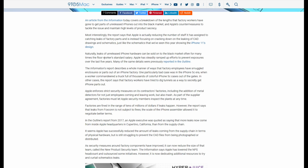Naturally, leaks of unreleased iPhone hardware can be sold on the black market for many times the floor worker's standard salary. What? Apple has steadily ramped up efforts to prevent... maybe... This is one of those things where it's... Maybe if the floor worker wasn't paid like shit, there'd be some loyalty there.